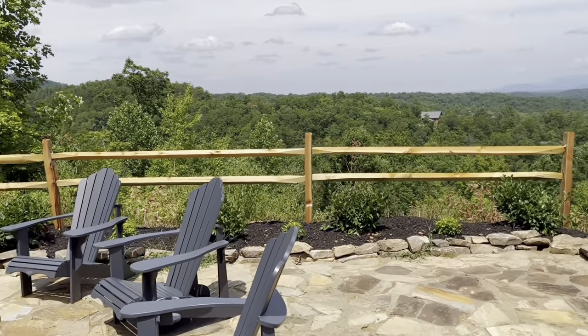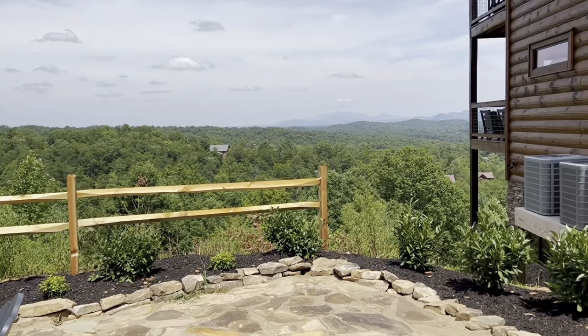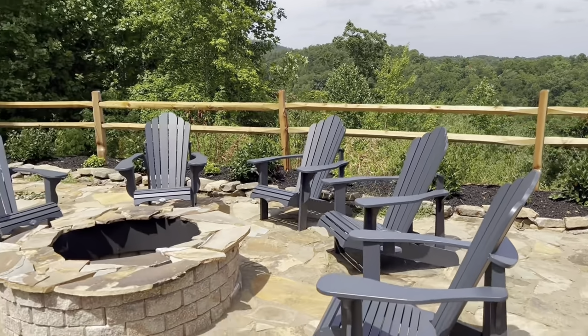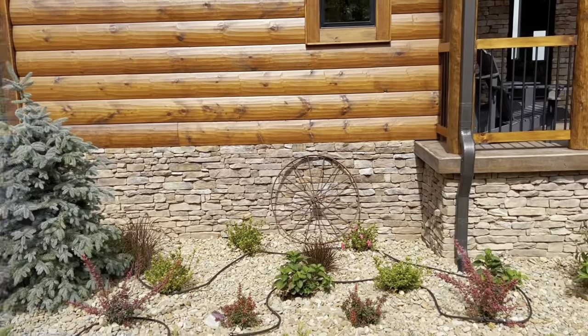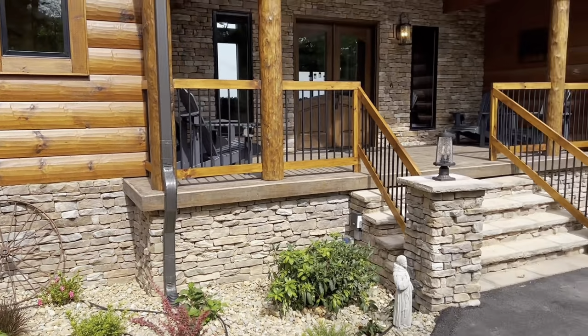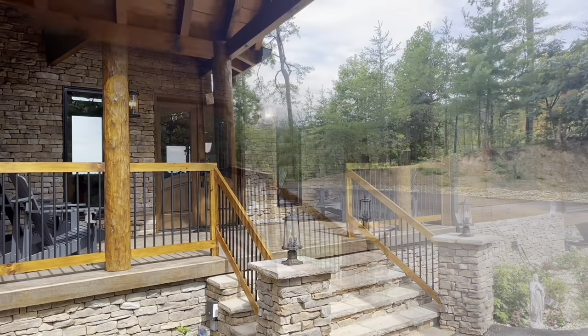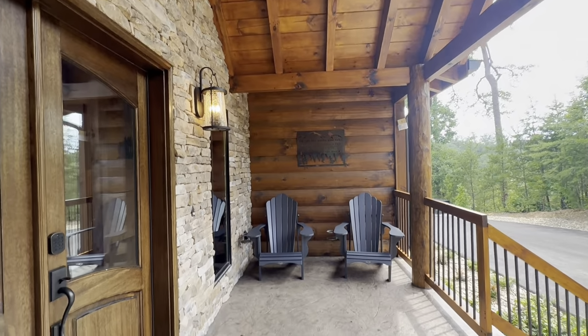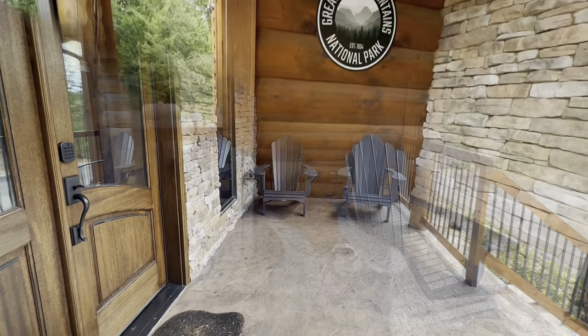If you don't want to get out in the water, you can sit in those chairs and get your feet wet. Perfect place to sit and drink a beer or wine or a cup of water, whatever you choose. We don't judge here. Also, it has one of the biggest home cinemas I've been in a cabin in a while. And the seats are like fine leather.